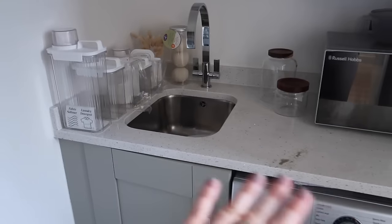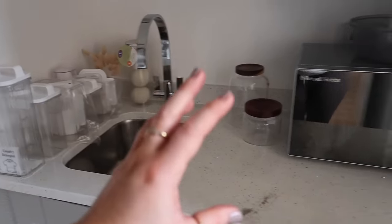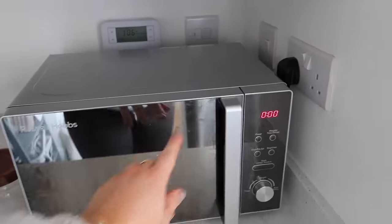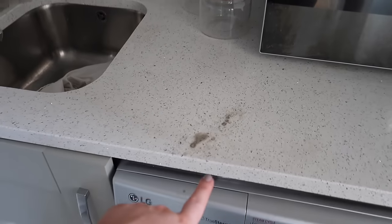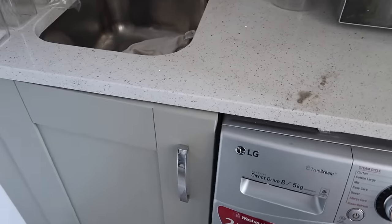Moving down, we of course have our second sink in here, which we barely use, and our microwave. This usually just lives inside. A microwave is an absolute eyesore, so I just keep it in here, out of the kitchen, off the sides. As you can see, this needs a good clean. I cleaned Jerry's muddy Equifleece in here the other day, so I haven't cleaned up since then.